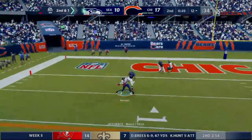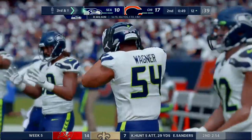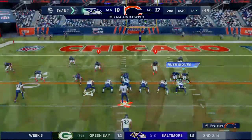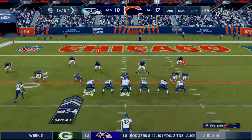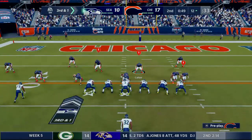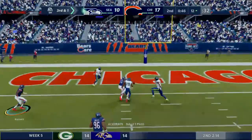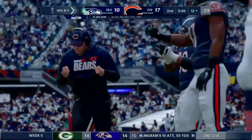Throwing again on second down. Wilson. And this one incomplete. Too much contact to hold on to that one, and it's third down. They tried to throw on second down, unsuccessful. Now it's 3rd and 1. Wilson will throw again. Brings up 4th down. Solid coverage by the Bears D.